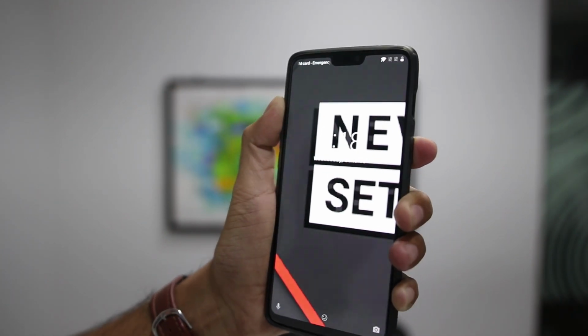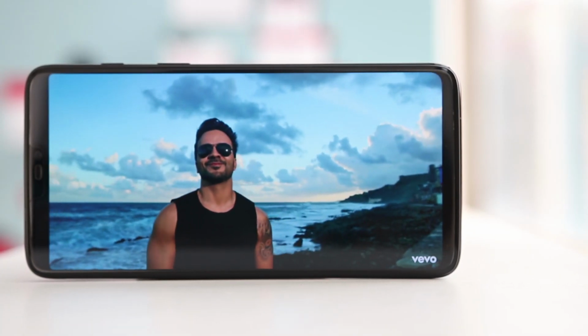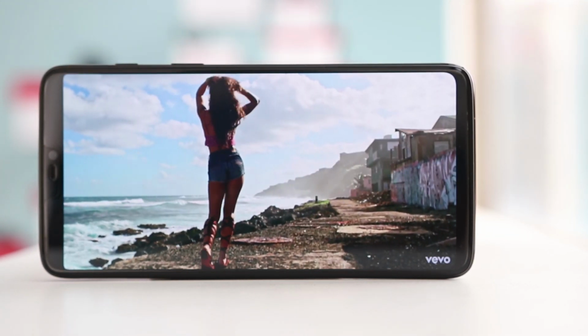Dual speakers is what I miss on this phone. Stereo effect on speakers on both ends is what would make users feel better while watching a movie or playing games on this phone.